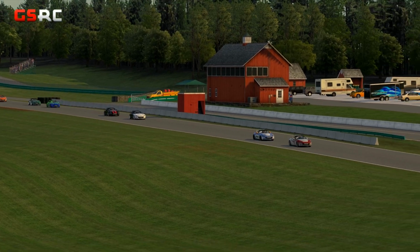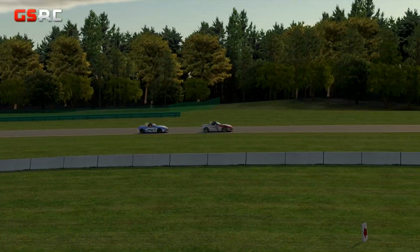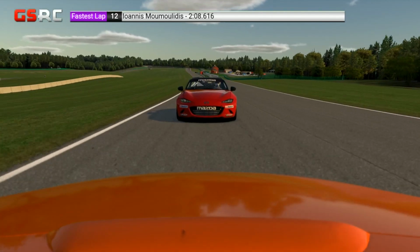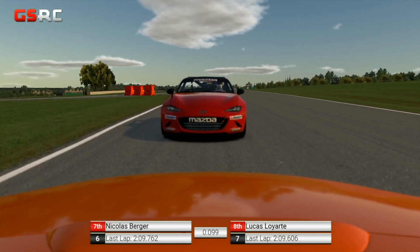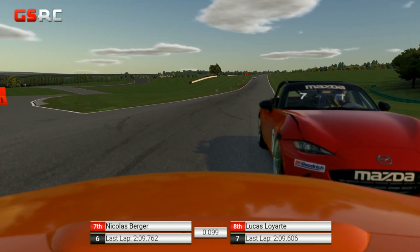2 guys I want to look at a little closer. Nicholas Berger is under attack from Lucas Loarti. They continue to race. Now, these guys were much closer a little bit. This is a battle for, I believe, 7th or 8th position if timing and scoring is caught up. We ride on the back of Berger right now. Duck into the inside is Loarti. He's going to try to get in there. Can he make it stick on the inside? There's a side by side through the corner.